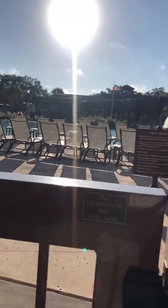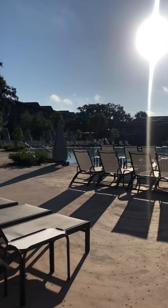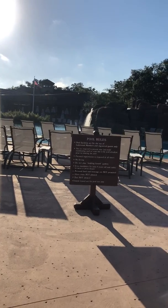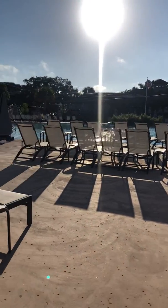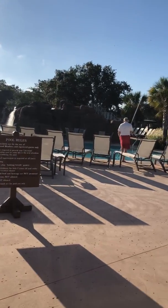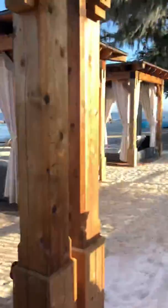Okay, so this is kind of sunny right now, but let me see. So here's the feature pool. And the restaurant. You're sitting here in the chair. They provide towels as well, and from 11 to 5 in the afternoon they provide service. So you can get your favorite drink and food delivered right to your chair. Beautiful pool, waterfall, there's a jacuzzi, and then over on this side is a smaller adult pool and adult area just for adults.